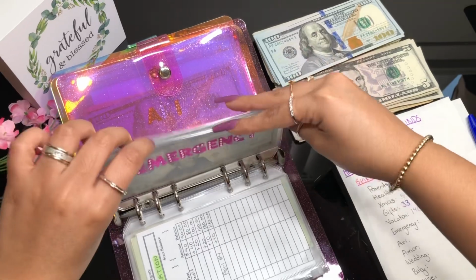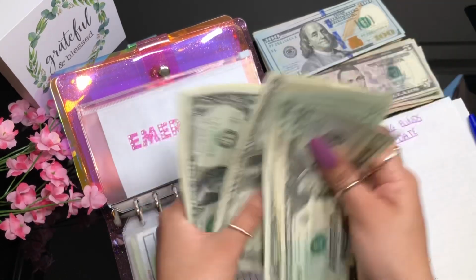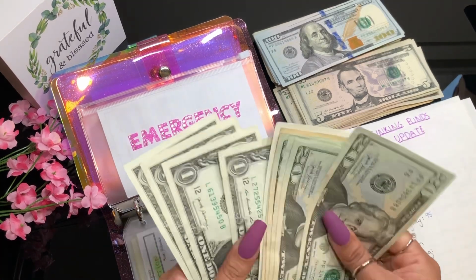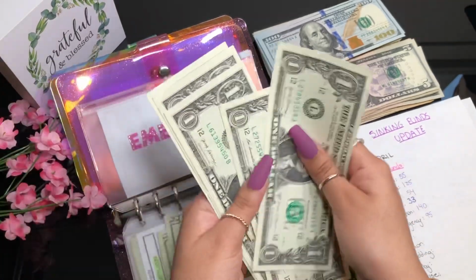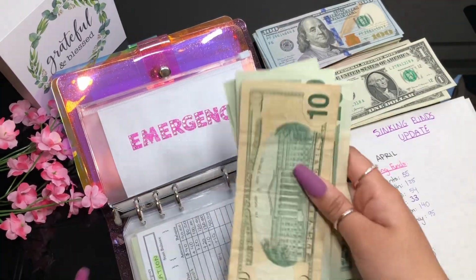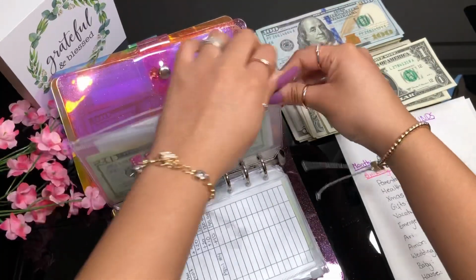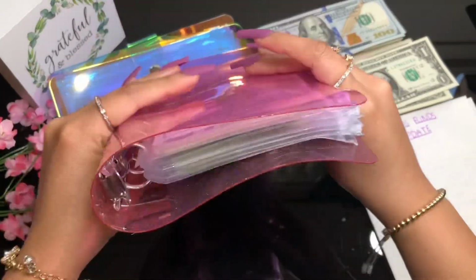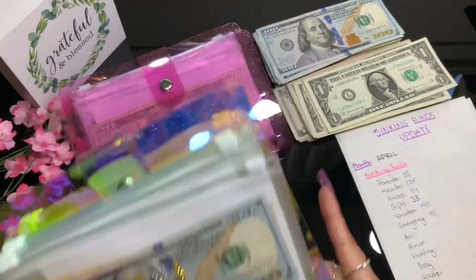Emergency, let me see. So we have 20, 40, 60, 80, 90, 91, 92, 93, 94, 95. So $95 into emergency. So I am only going to take these dollars out, 1, 2, 3, 4, 5, and then replacing it with a $5 bill. Okay. So that is it for my pin binder. And wow, it's really thin now. Okay. So moving on to my holographic binder.